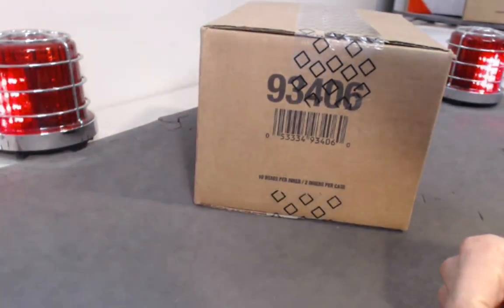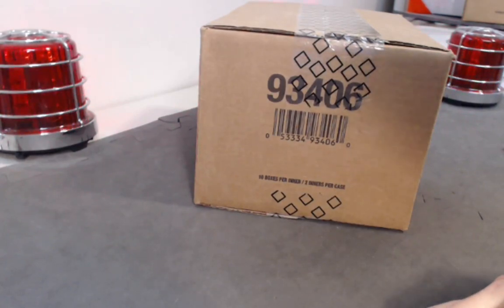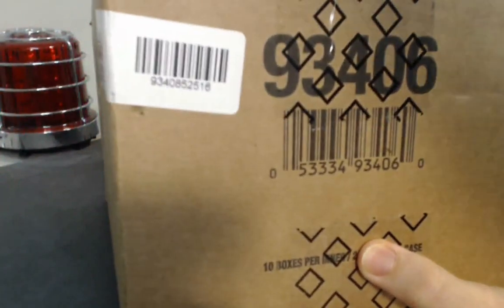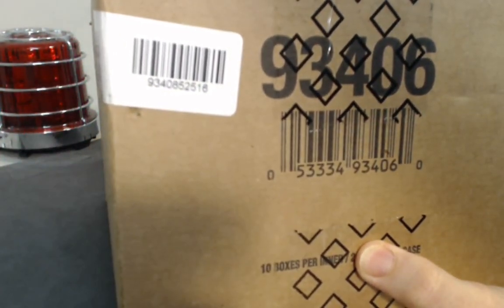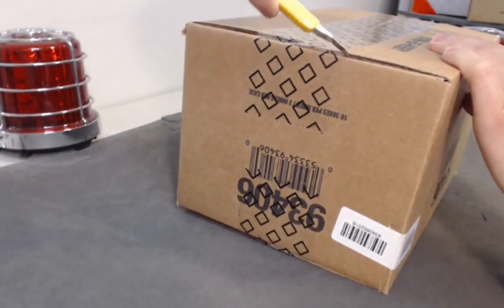327, a master case of SP Game Used. That's the 1920 master case. All right, here we go. Let's get going. Brand new sealed case as always. Let's do the master case number 93408525116. Again, this is a full 20 box master case.